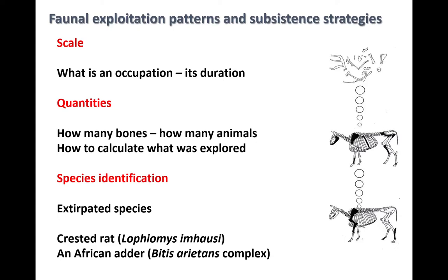Those go together. And of course, when we talk about the size of the group, this is all nested in the same issue. How much do we invest in species identification? Is it important? So lately, we have two examples of newly identified species, and these are the crested rat and the African adder.